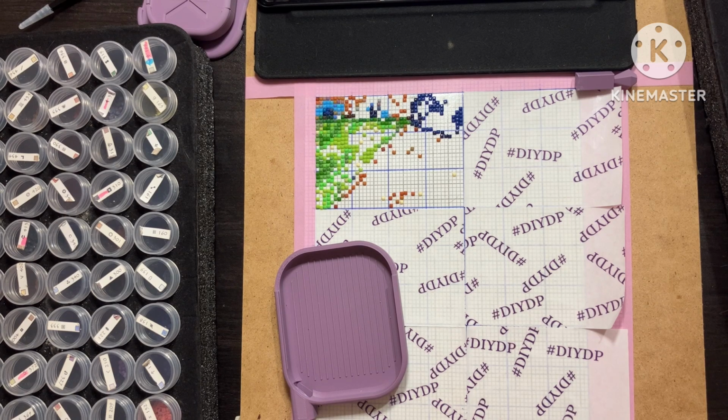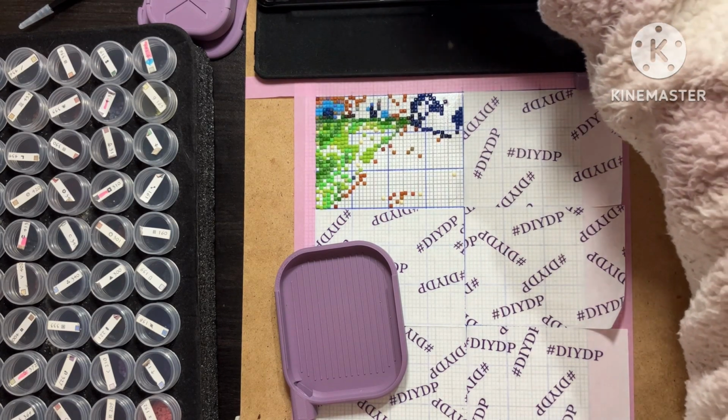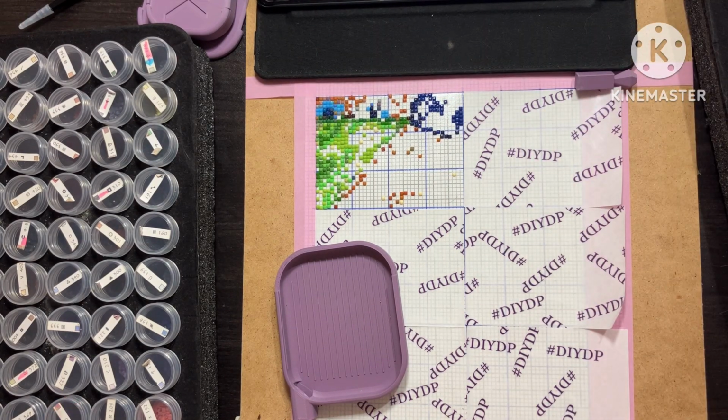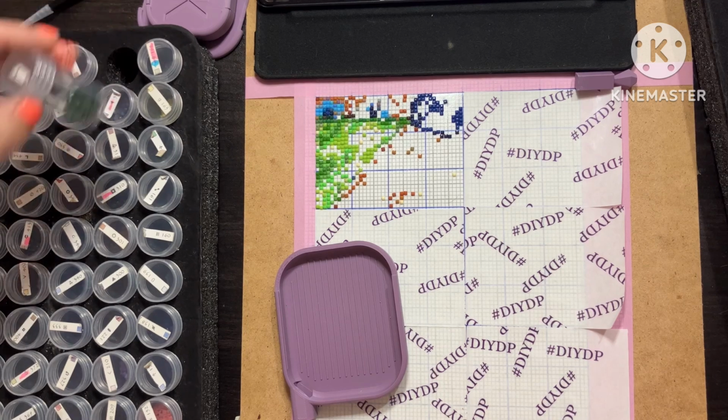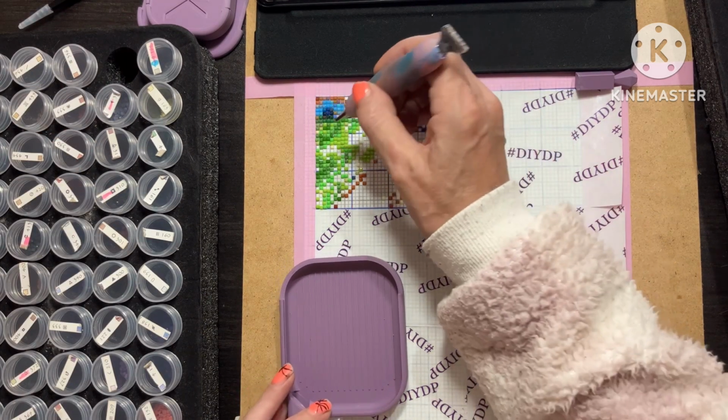But I'm now on the books. Pile of books on here. Only one in there. 319. I've got a cup of coffee to my side.